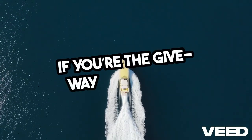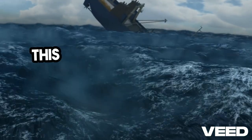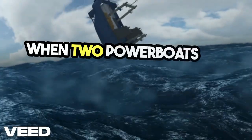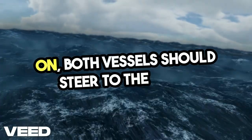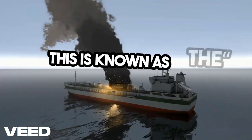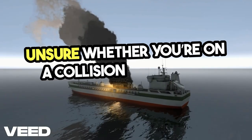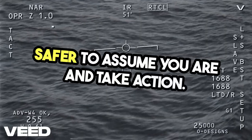If you're the give-way vessel, you have a responsibility to maneuver safely. This could mean altering your course or slowing down. When two powerboats are approaching each other head-on, both vessels should steer to the right. This is known as the starboard rule. If you're unsure whether you're on a collision course, it's always safer to assume you are and take action.